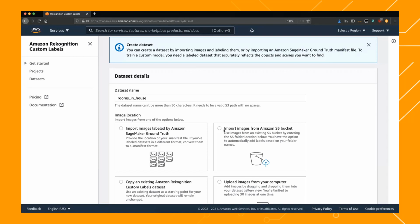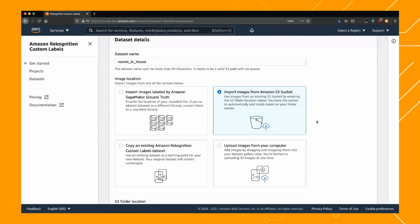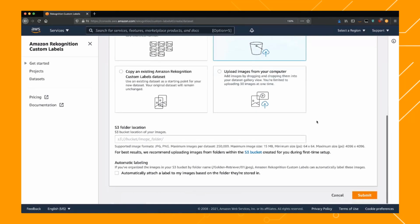In this case, I'm going to upload my images first to Amazon S3 because it's very easy for me to then import them into a data set. And there's an S3 bucket that is created for us automatically whenever we use Amazon Rekognition Custom Labels. And it's created to ensure that it has the proper permissions to make it as easy as possible to connect S3 with Amazon Rekognition. And so what I'm going to do is click this link, which will launch me into Amazon S3.